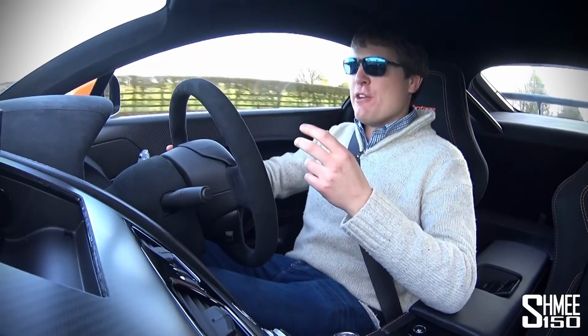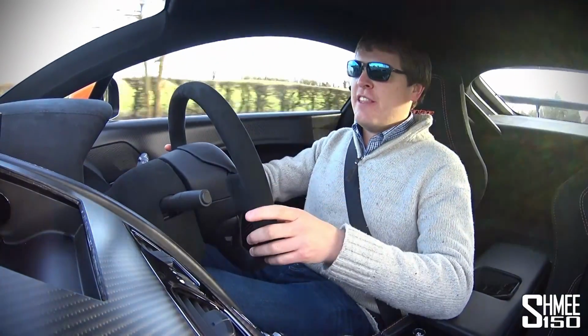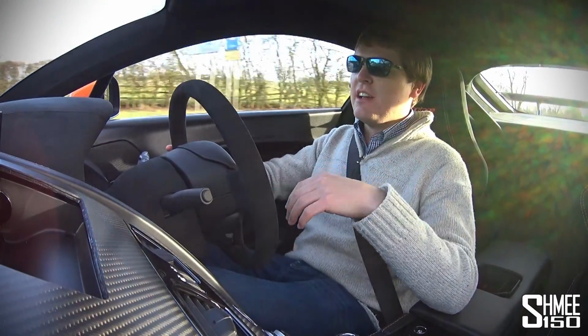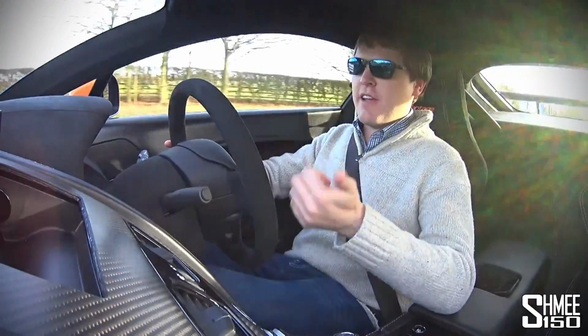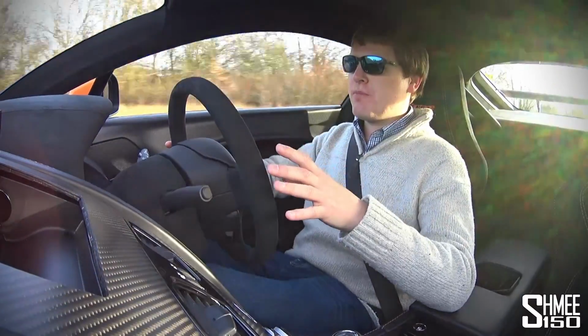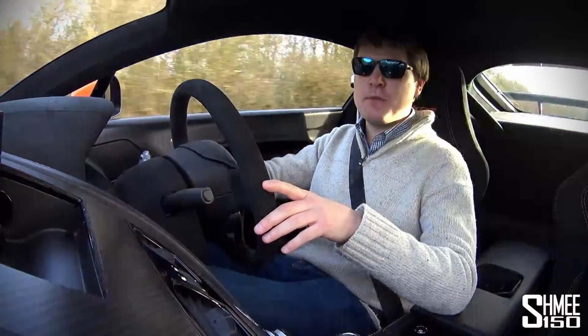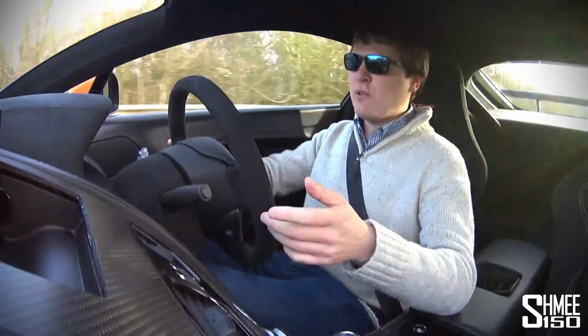My spec, for those who are interested, starts at £165,000 base price. My spec was about 210, just under, when you've added in all the carbon fibre, the titanium exhaust, the aero kit, and all the different options, and custom trim, and Alcantara, and orange bits and pieces, left, right, and centre, and all the tech stuff as well.